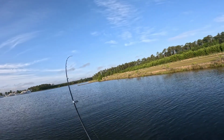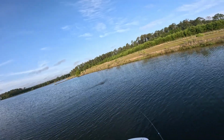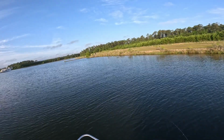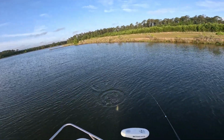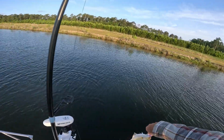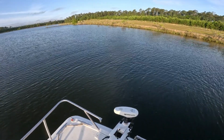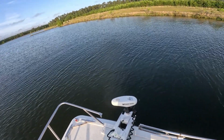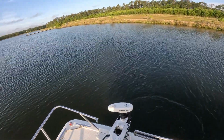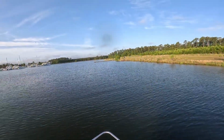Got a little something on here. First cast, I don't know if that's a good sign or a bad sign. I think it's a little blue. Yeah, a little blue. First cast. See if we can get us a speckled trout.